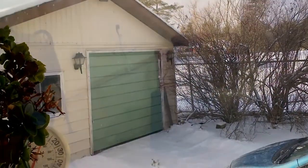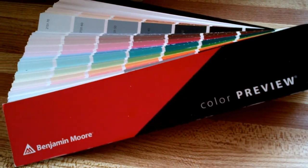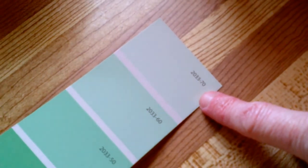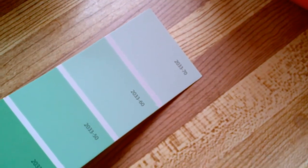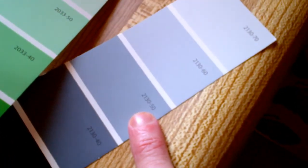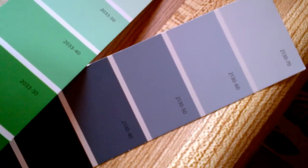And they're going to be doing our floors, and they're going to be repainting our walls, which is wonderful. We were given many, many colors to choose from for what we wanted to put downstairs. What we have chosen for the walls is this one right here. It's a very pale green. It's called Sweet Honeydew Melon. And the color that we've chosen for the floor in the laundry room is this one right here. It's called New Hope Gray, which we thought was very fitting for this project.